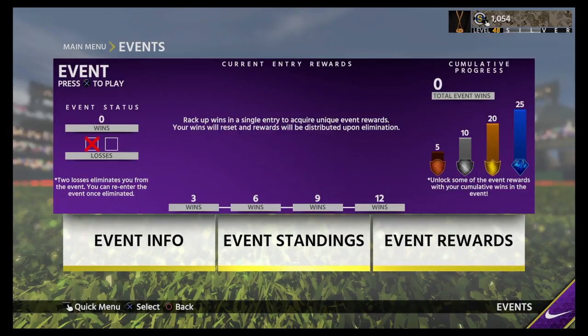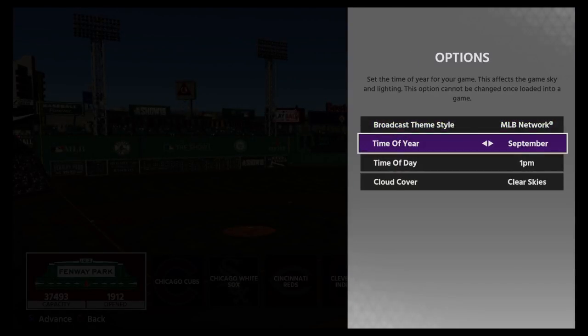JD Martinez. Chapman. What'd you do with him? What was the score of the game? Did you have runners on base with Chapman at any point? Like, did you get out of a jam? That might have been why, because you got out of it and then had 4 strikeouts. Like, that's pretty good. All right, I'll go into the screen where we wait.